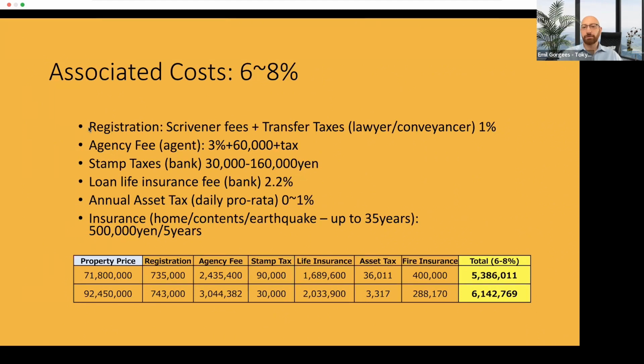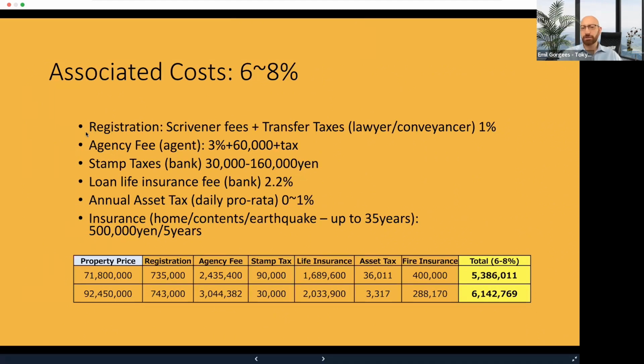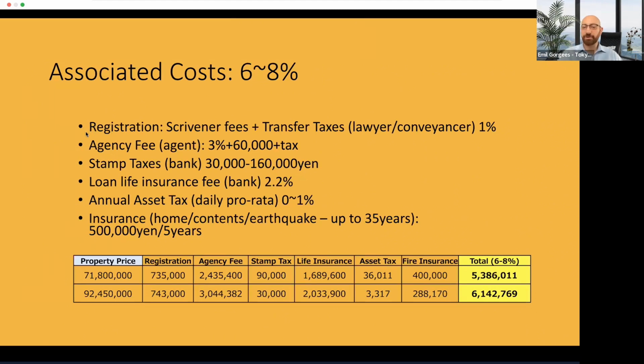So it includes the registration cost, which is the scrivener and the government taxes. The scrivener is the lawyer that they use to do the title transfer and title changes, and then there's government taxes that you need to pay when you transfer a title. In Australia, that's called stamp duty, but in Japan, it's included in the registration fees, the tokihi, and they're combined.